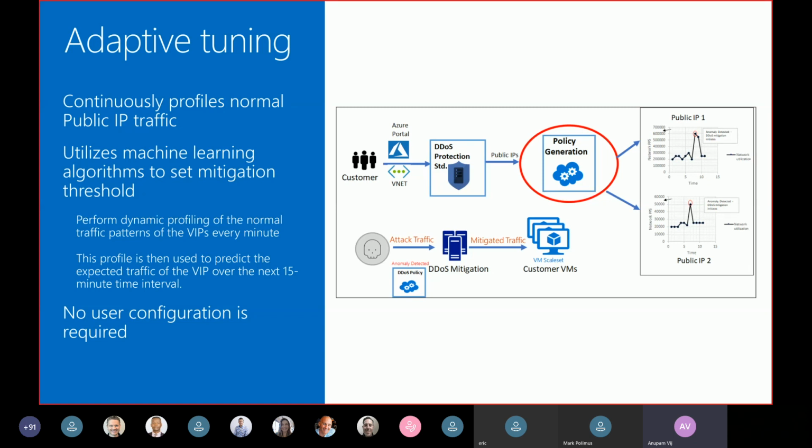Again, the essence is that we make this determination in real time, and if we determine that the traffic seems to be malicious, we're going to make sure that malicious traffic never reaches your application. All of this is done automatically in the backend. There is no user configuration that is required.